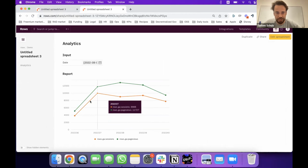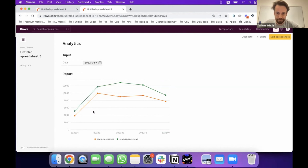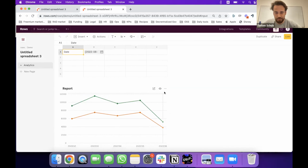I can still hover over the chart, but I can kind of move the data. But I can still use my input cell, yeah, or my date picker. So if I now pick a different date, the chart updates automatically. Right? And now, if I go back to my editor to show you how the embedding works.